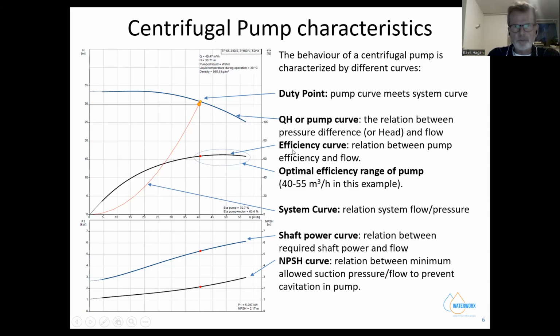Another curve, that's the black one, is the efficiency curve. Now you can imagine that when you let the pump run and put energy into this pump, and you close the discharge valve, it results in a very low efficiency. In fact, the efficiency is 0 because you have pressure, but you have no flow.